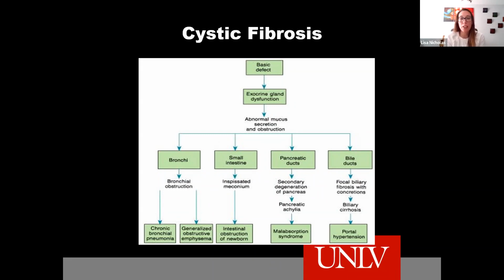And you can see from this illustration that it can often occur in the lungs and the digestive system. And cystic fibrosis is generally progressive, it's incurable, and often leads to the bottom line of this illustration, which results in death, most commonly from respiratory failure. Next slide.